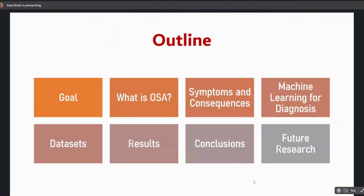So I will try to give an overview of what I'm going to talk about, the goal, and then maybe define what is sleep apnea, what are the symptoms and consequences, and then what are the current machine learning techniques or algorithms that were used to solve these problems, and then why we need deep learning to handle this problem. I will tell you more about the data sets, how we collected the data, from where, and what is the result and conclusion of future work.